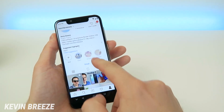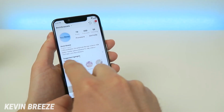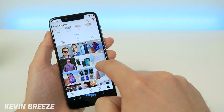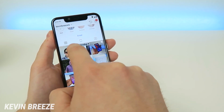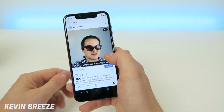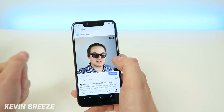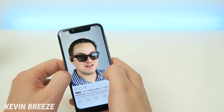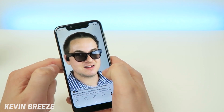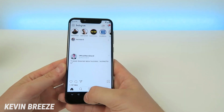There is a little bit of glitchiness though, and I've noticed this actually with other Android devices as well. I'm not sure why things are cut off right here. And also it seems like there's a little black bar right above this photo. I don't understand why, but it doesn't really matter too much. I mean, it is usable. I think it's just a little bug that Instagram needs to take care of. But you can see that things are very clear here. There's me. Overall, the Instagram experience with the Umidigi A3 Pro is really good.